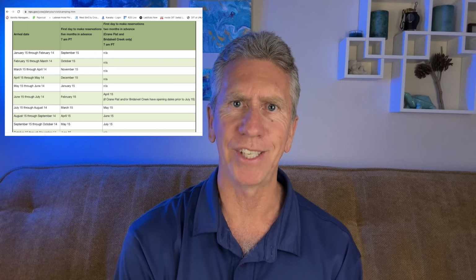Yosemite campsites are released on the 15th of every month, and they list them 5 months in advance. So depending on when you want to go, you want to make sure you put that date in your calendar. You can find the release dates for the reservations right here.